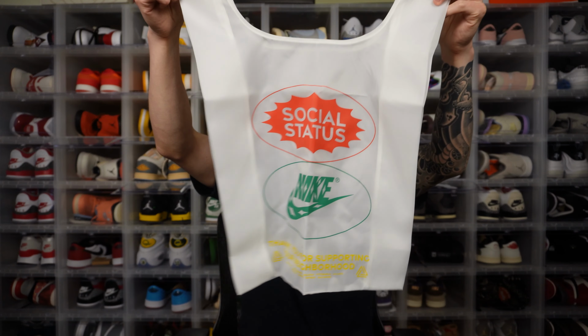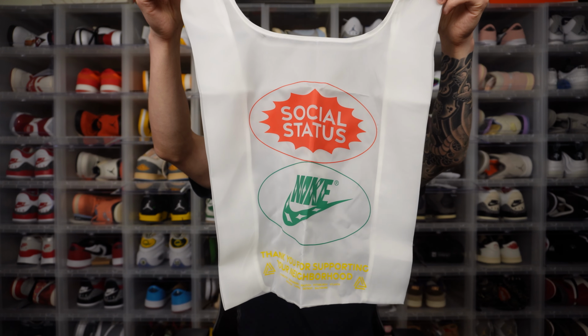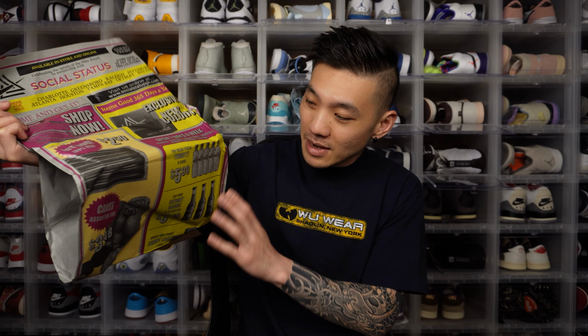But I'm not done. When you open the box, you find this nylon bag that says Social Status, Nike, and the words, "Thank you for supporting your neighborhood." I love that. Will I ever use this bag in real life? No. Do I appreciate the storytelling and the memorabilia that comes with it? Absolutely. Inside the box, instead of normal, bland, boring shoe paper, it has this. And it's supposed to represent like a catalog you see from a grocery store or a bodega. I love it. Love the storytelling.